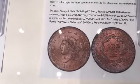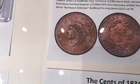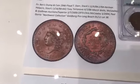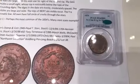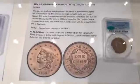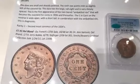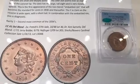But those are 65 brown. We've gone from a small date, and you see the date's a little smaller, to medium-sized letters. They duplicated it in a set of dies. It's actually a great collection. And again, you don't have to have 100 coins in your set. You can have a handful of high-end, beautiful coins that you just enjoy for hours.